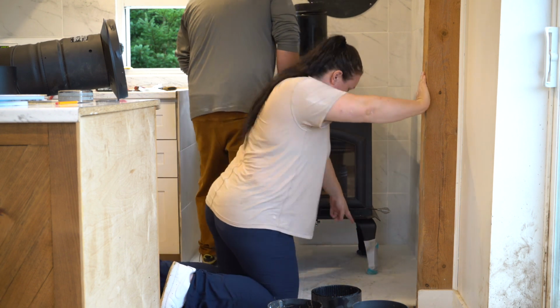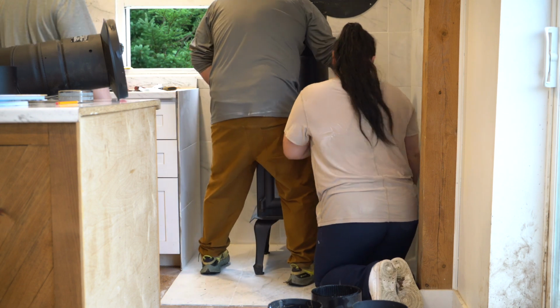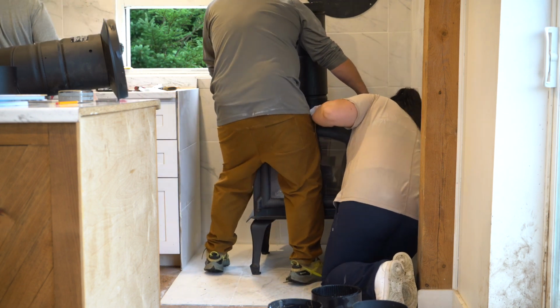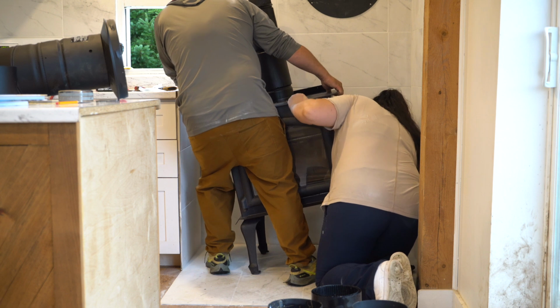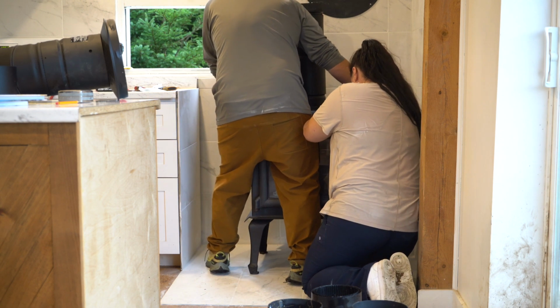I put socks on the feet of this so that we could slide it into place without it making black scuffs on the floor. Oh my god, it just makes black scuffs on the floor. Gently, gently, gently.